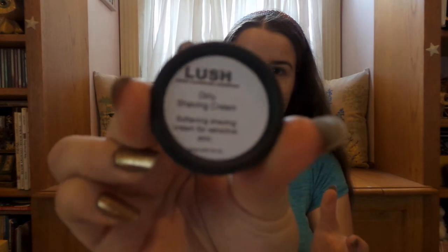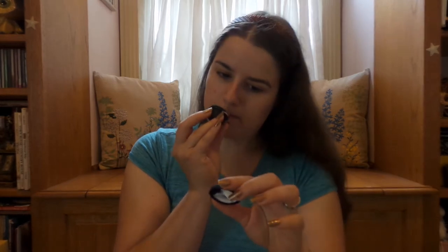Now this is Dirty Shaving Cream. Ooh, I like that smell. I think they had some of this smell for Father's Day, but I like that. And then we have, last one, Cup of Coffee Exfoliating Mask. Not exactly a coffee person, though.